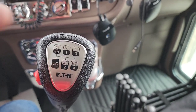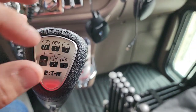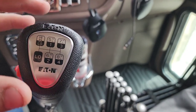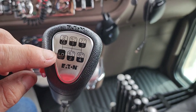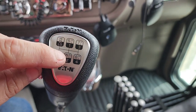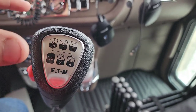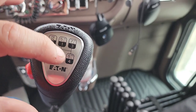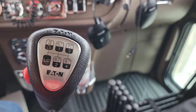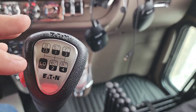Now, when you shift this truck, you don't start out in low. Low is a gear by itself. This truck actually only has 12 speeds. It's a 13 speed transmission. You got a low speed, and then you got 1, 2, 3, 4, 5 low, 5 high, 6 low, 6 high, 7 low, 7 high, 8 low, 8 high. So you pretty much got 1, 2, 3, 4, 5, 6, 7, 8, 9, 10, 11, 12. This is 12 speeds. Your low is a speed by itself, but it's not numbered. Your low is a low.